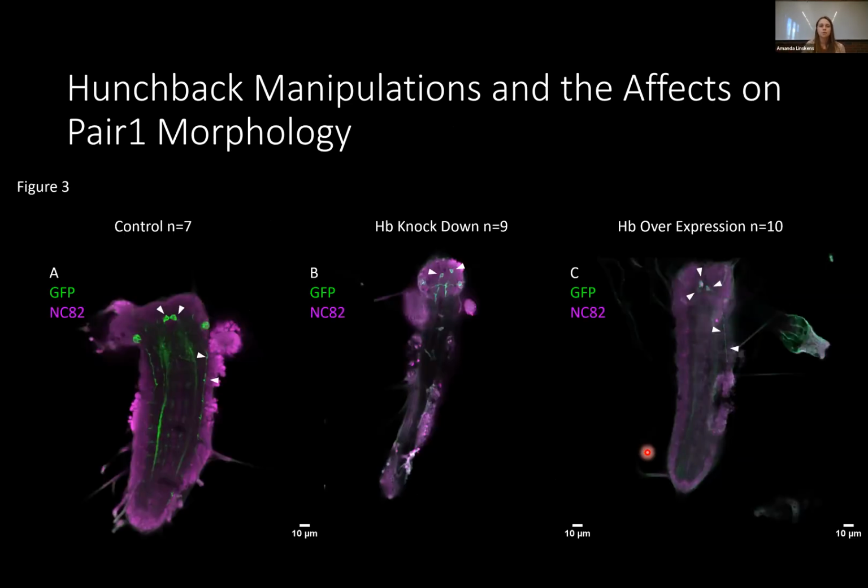So again, we were able to dissect the larval brains and antibody stain, and then image these brains to see what changes in morphology could occur. With the control here, we have the two cell bodies for the pair ones in green, which is the GFP staining. And then we also see the axons descending all the way down the side of the magenta neuropil, which is stained by the NC82. And the neuropil is just a very synapse-rich area.